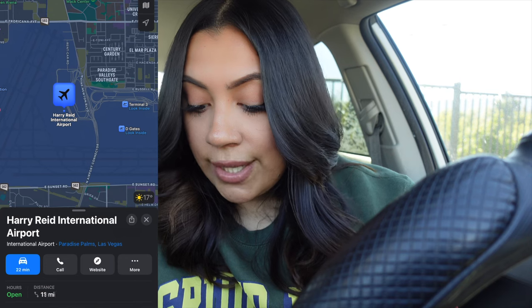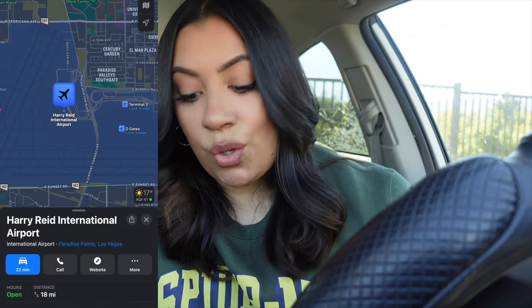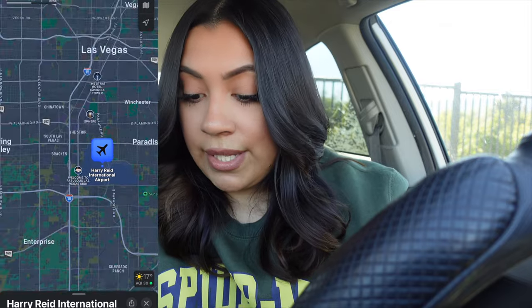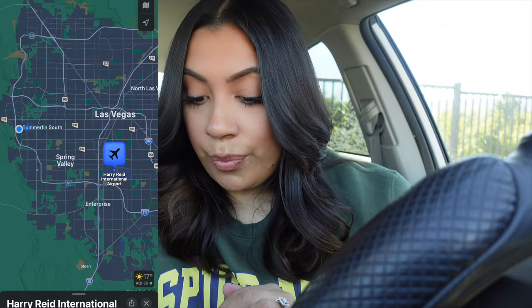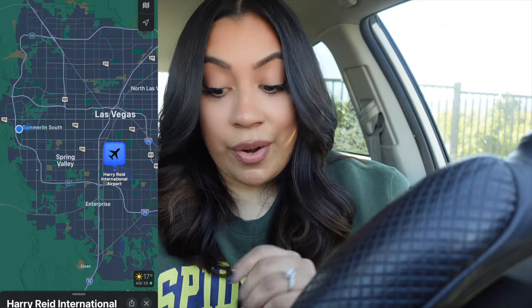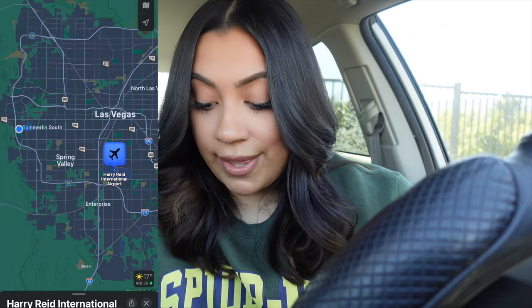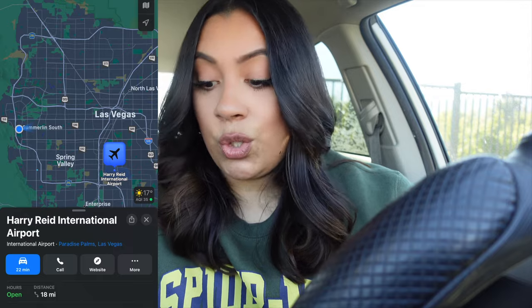That blue dot is where we're at, and then IKEA is right there. Now let's look at the airport and see how far it is. So right now it's saying that it's about 22 minutes away from these apartments. If we just pull out a little bit, right now we're at Summerlin South, and Harry Reid International Airport is right there, and it's saying it's about 22 minutes.